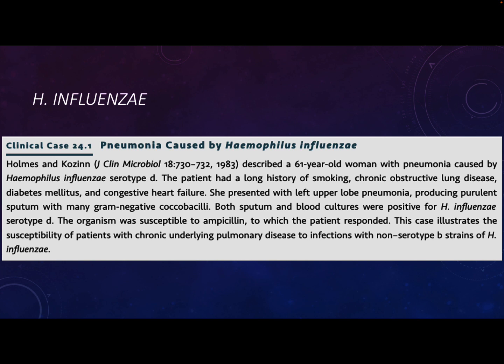She had a purulent sputum, so it's full of organisms, with many gram-negative coccobacilli. So they're gram-negative. They're not as long as some of the other gram-negative rods that we're going to cover in the next section. So they're kind of the short rods, just like Listeria, short rods, but these are gram-negative. So you can either call them short rods, you can call them coccobacillus, whatever. The sputum and blood were positive for Haemophilus influenzae. I'm sure they did some other serological tests to determine that it was type D. The organism was susceptible to ampicillin, to which the patient responded.